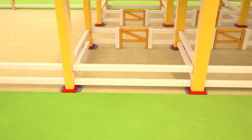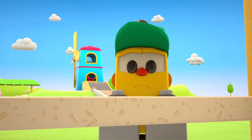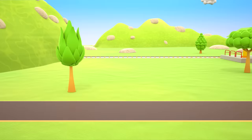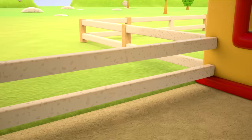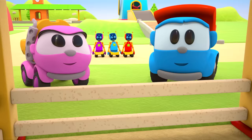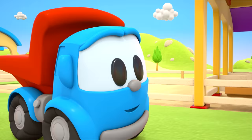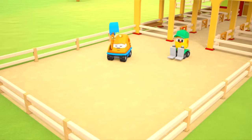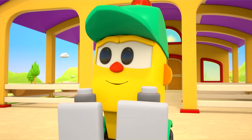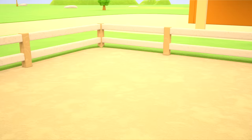Nice and cozy. We forgot the feeding troughs. That's right. They need to be attached to the pens. Which ones do we need? These ones here. The troughs are in place. Robots, can you bring us some hay, please? Now the horses can walk around and exercise here. They can jump over this barrier and drink over here.